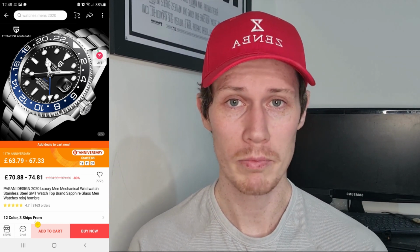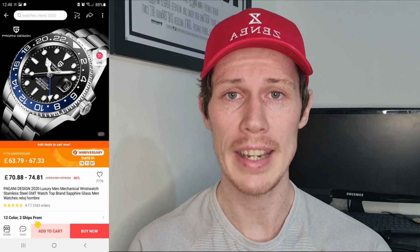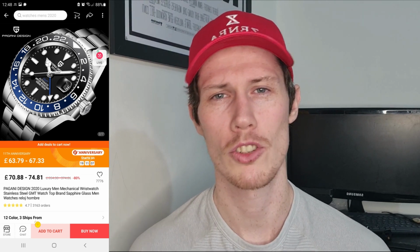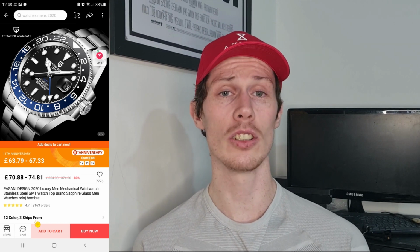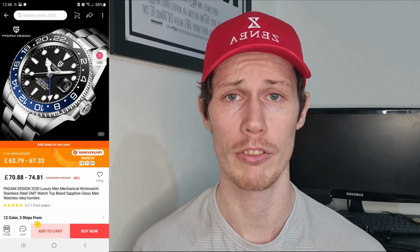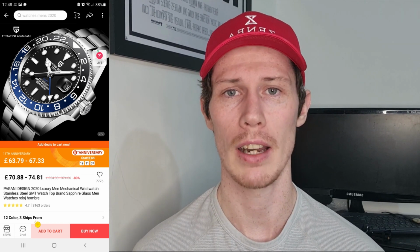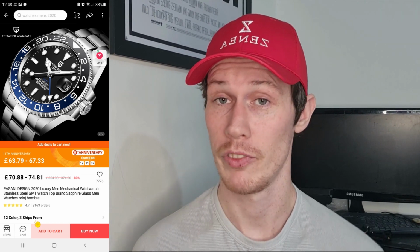Sapphire crystal in this one, 316L stainless steel, very well built. I would say that you're probably going to want to change the strap on it. The strap's very good. It's that usual Pagani design, offering the usual Rolex style one. You can always swap that strap out if you're not a fan of it. Screw links, very good option.